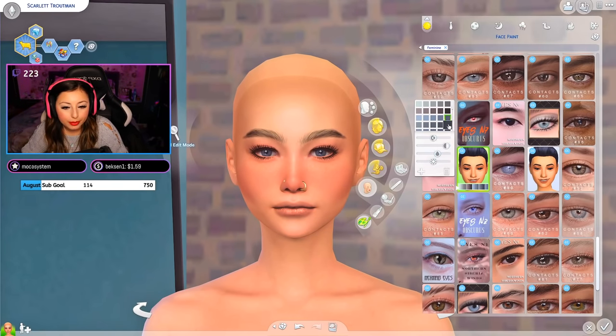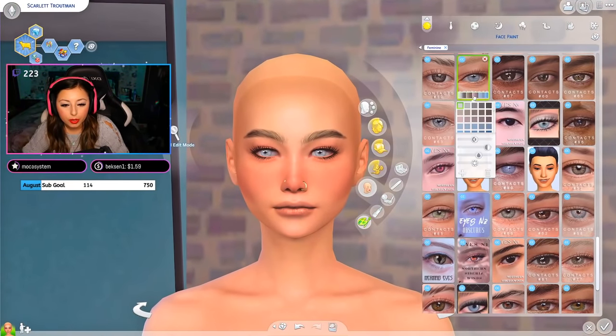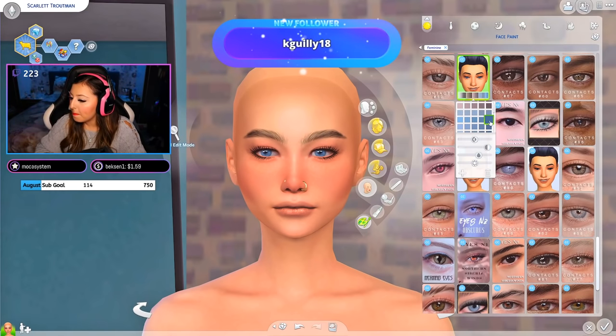Oh, those ones are quite pretty. I like those. Those are pretty. Might need those with some little flex, but they could work. These ones are nicer because they're always brighter for me, at least.